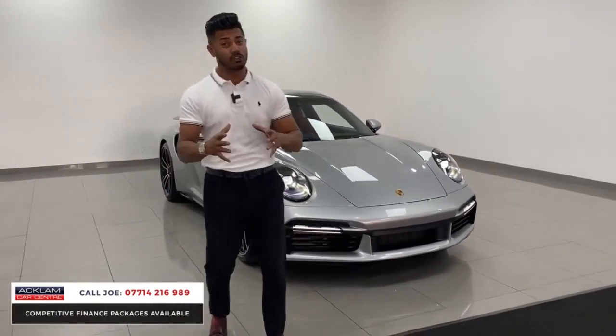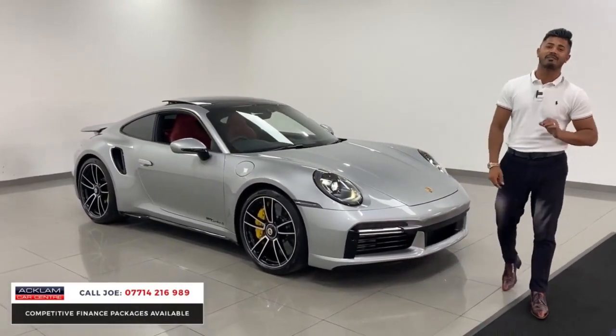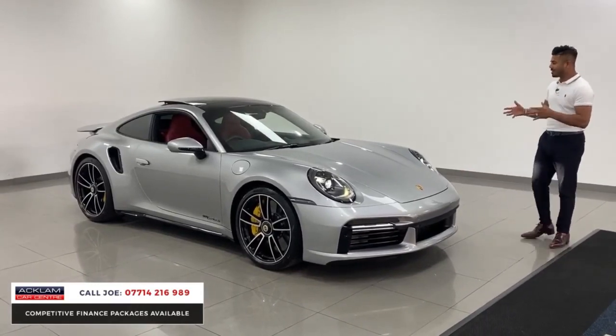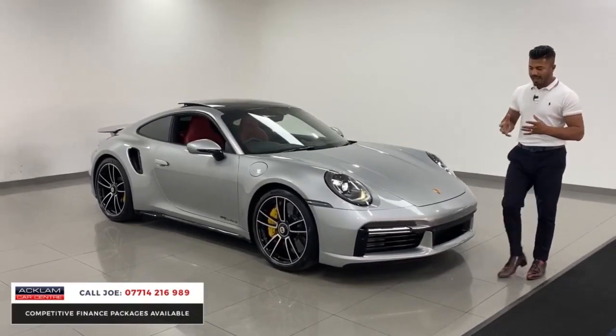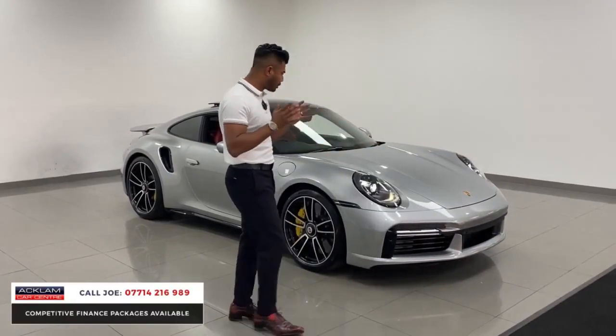You're talking 650 brake horsepower, but check this out: 0 to 60 in 2.7 seconds. It's ridiculous how quick this car is, but it's the way it looks, the styling, the specification. It's a brand new model car. It's fabulous. There is so much about this car, I won't even be able to cover half of it, but I will try and touch on some of it.